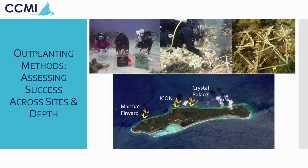So moving forward, we then thought, well, maybe at these sites where we know that there is higher survival of outplants, potentially there's very small differences in site habitat that could result in different success. And so we went to these 3 locations along the north side of Little Cayman.